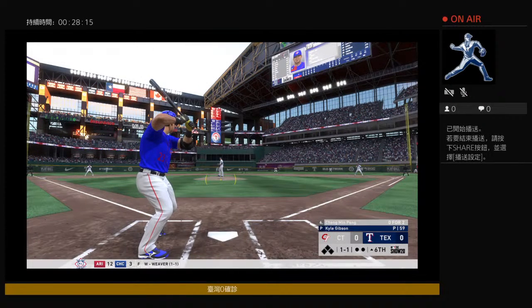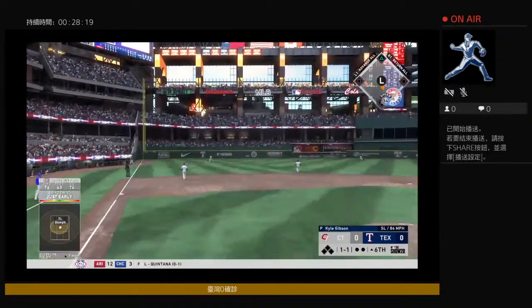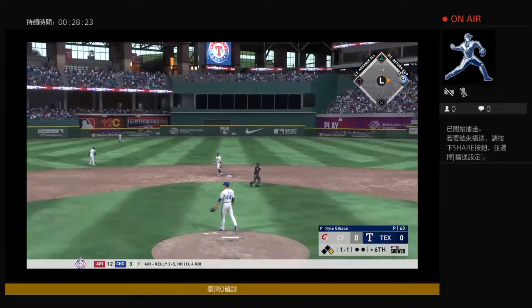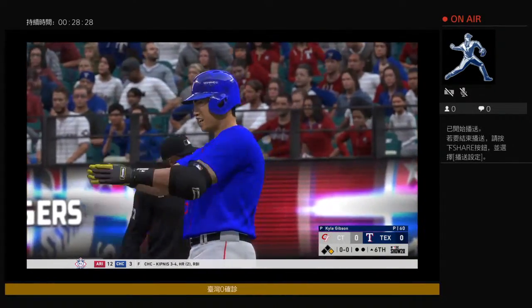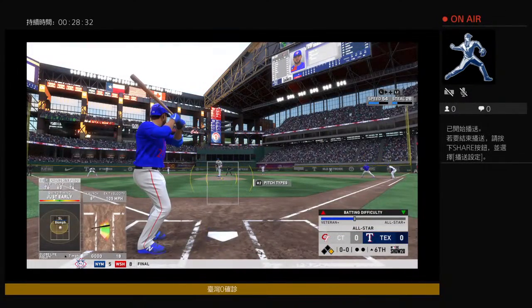Now the 1-1 pitch. And there's a line drive, base hit to left field. So the leadoff man's aboard in their half of the 6th inning. Yeah, he's gotten the outs when he's needed them and seems to be really comfortable pitching from the stretch. Hard to keep that up over several innings, though.